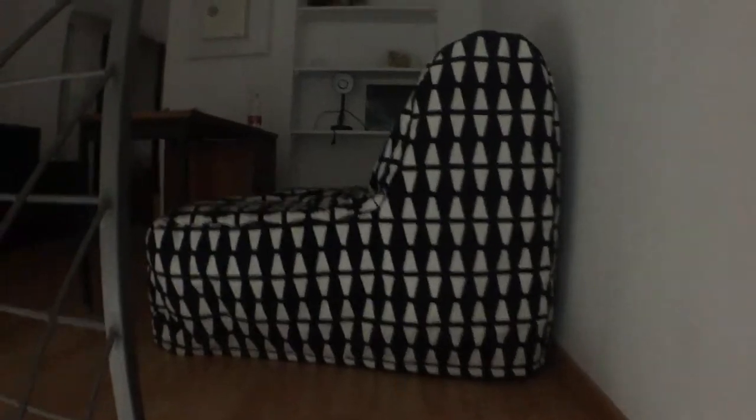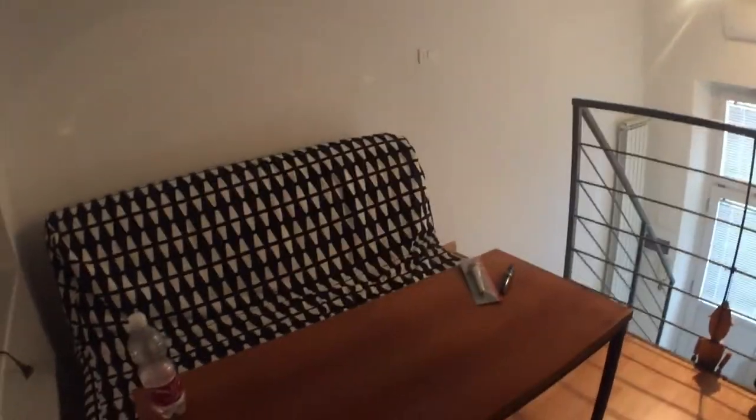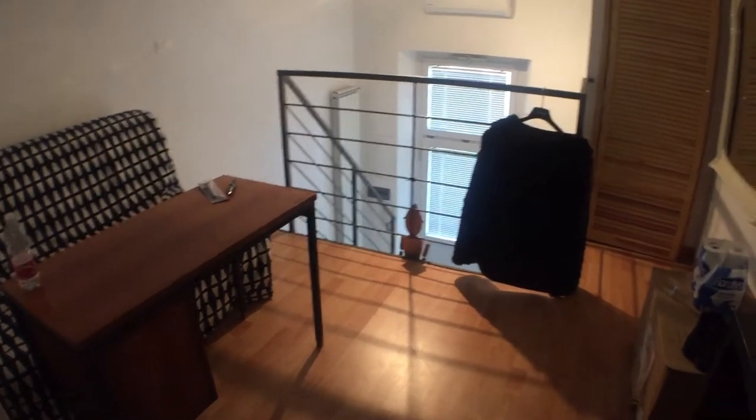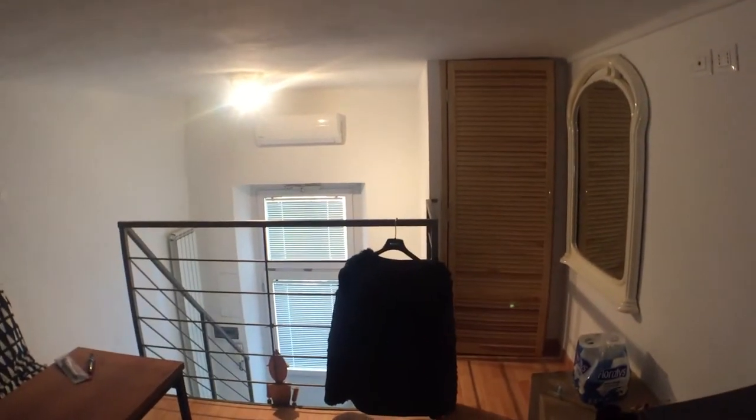So this upper floor is for me and my roommate. We have our own living room with a sofa bed and a table. I really appreciate this kind of common space. It really refreshes me. And we even have our own toilet. We don't have a shower inside this toilet though.